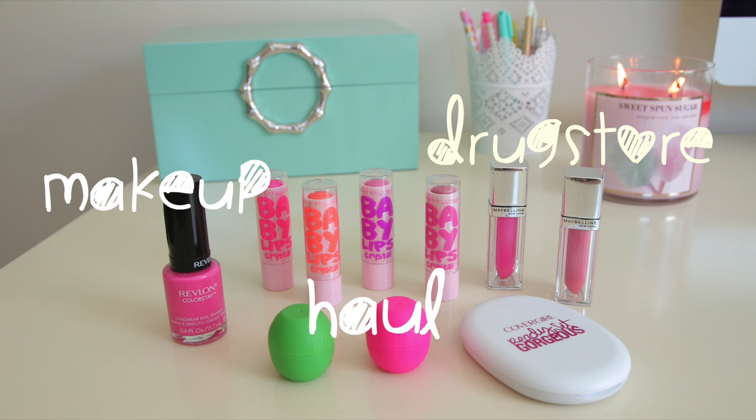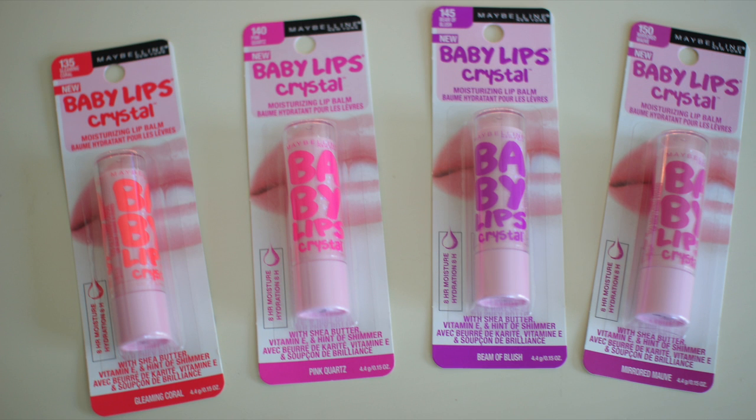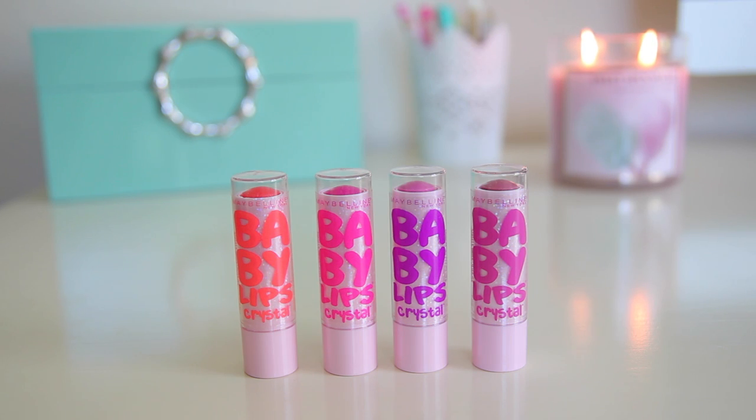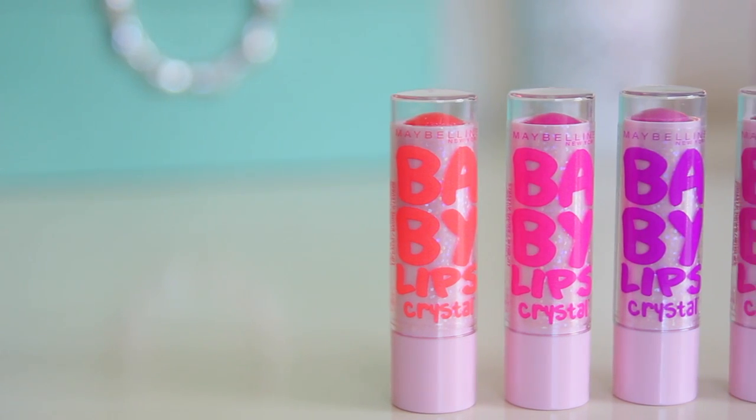I recently picked up some new items from the drugstore, so I thought I would go ahead and show you what I picked up. So first of all, I picked up some of the new Maybelline Baby Lips. These are from the new Crystal Collection. I believe there were 6 of them that came out, but I only picked up 4 of them. I really didn't care for a few of the colors.